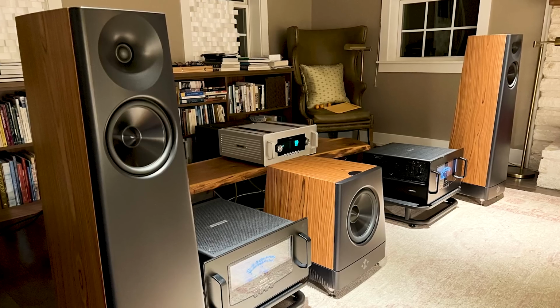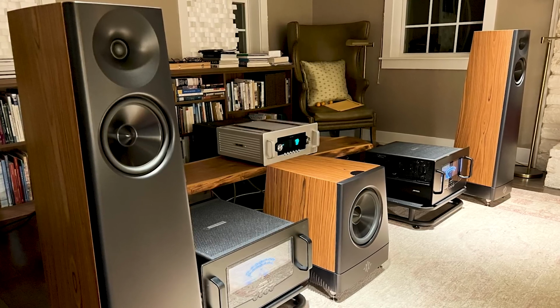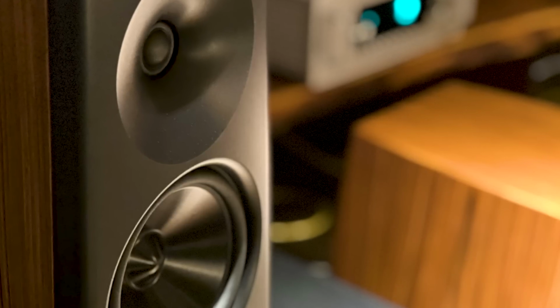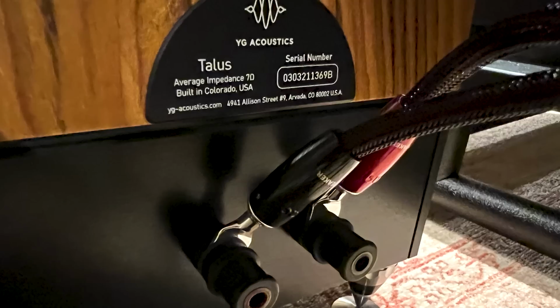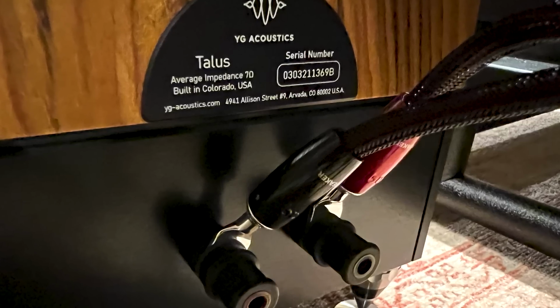Now, I should be clear that being able to reproduce frequencies and being able to reproduce them at high levels are 2 different things. YG, however, emphasizes that the drivers in the Talus have quite large excursion capability. That's both the woofer and the tweeter. So it's not obvious that there's a problem here, but you want to check. And to take a look at this, I listened to a wide variety of reference bass tracks.